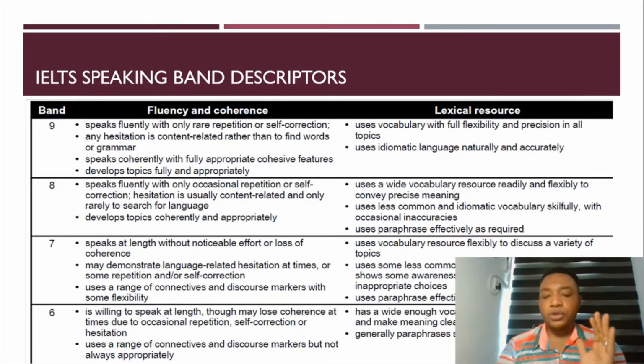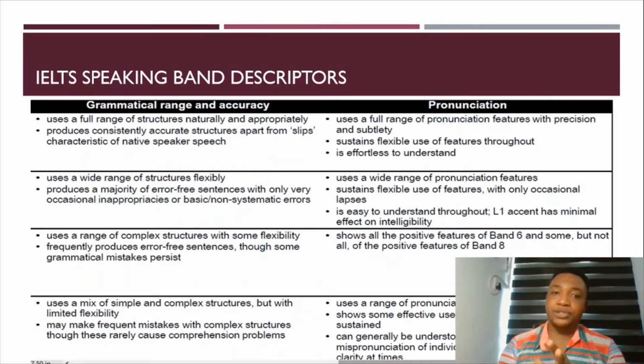Now, I want you to go through each of them. I'm going to put the link for band descriptors in the video description so you can download it and take your time to explore each of those descriptors. But for lexical resource, again, say your vocabulary, how many words you have in your arsenal. So you don't keep repeating the same words. They want to know that, and that is assessed through your lexical resource.